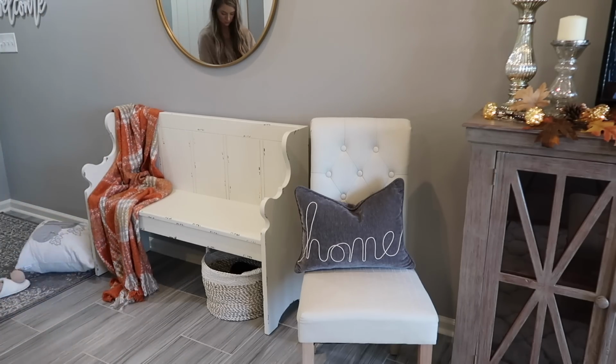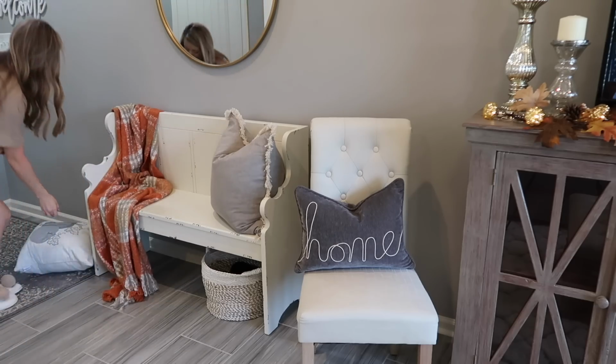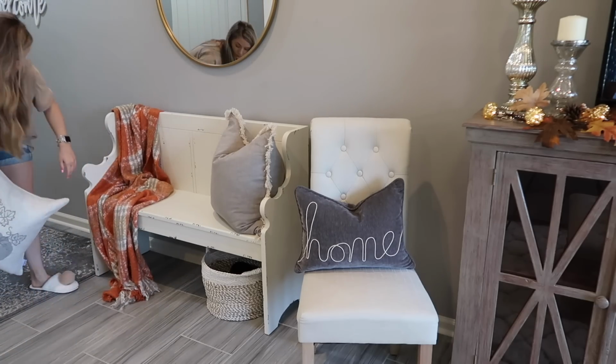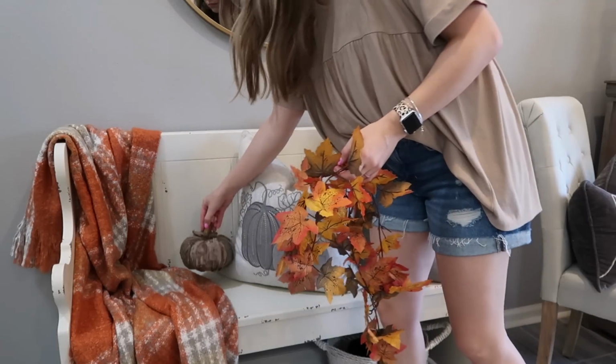I am going to be doing some redecorating here by the front door, and it's going to be in one of my fall videos really soon. So it'll either be next week or the week after, but this mirror is coming down, and in today's video I'm going to actually hang a mirror above our piano. It's the one from my office, so we are just switching things up and making this living room look a little bit more put together.